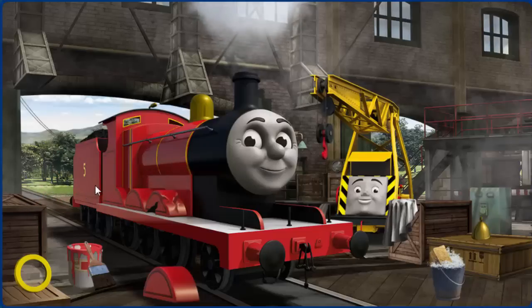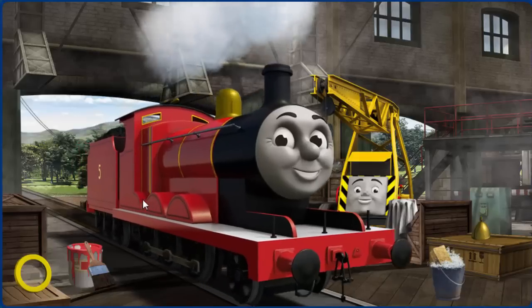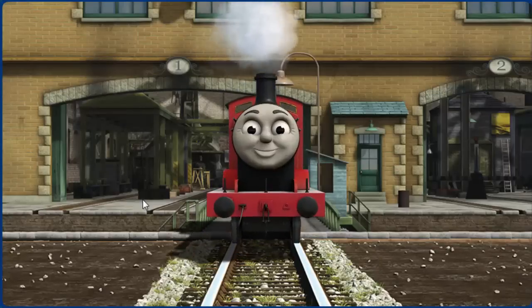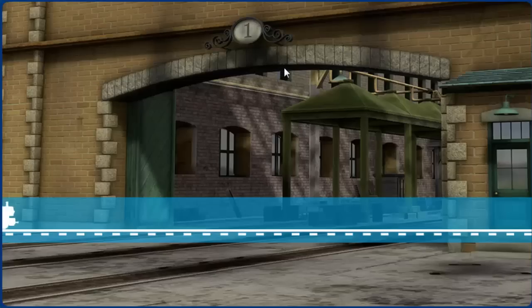Great job, but there's still more to do. James's wheel arch is broken. You fixed it! James is ready to be really useful again.